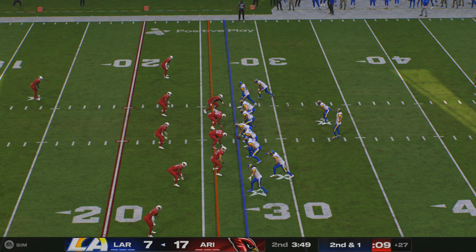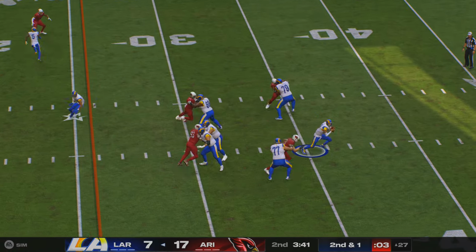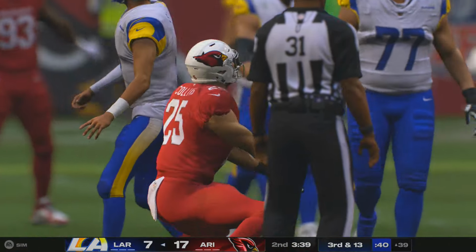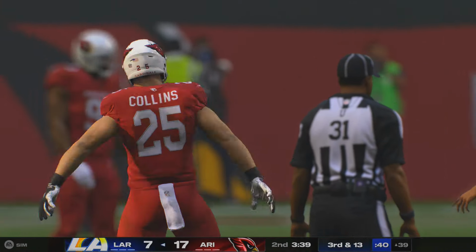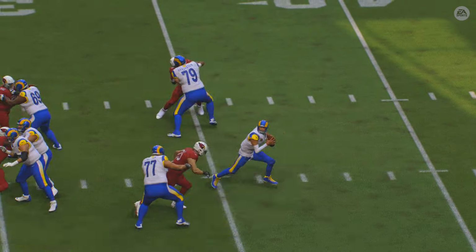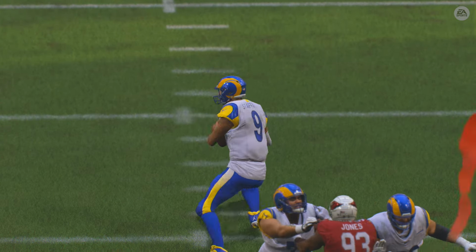Ball on the 27. Here's second and a yard. Here's Stafford. And he's going to be taken down. Pressure gets there back at the 39-yard line. It's Zaven Collins who got in there to get the sack. Now that was a passer's nightmare. The front door totally shut down by the defense, so he kept going backwards, hoping to find another avenue of escape. It didn't exist.